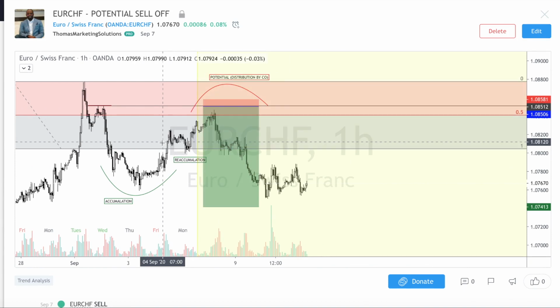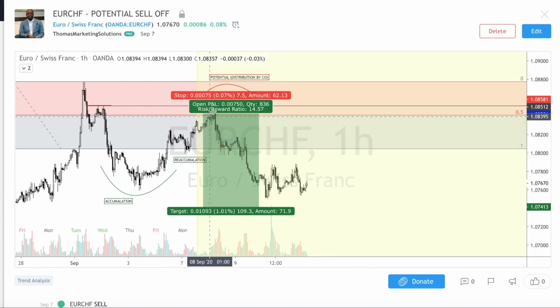That exhaustion on that last up candle, and then all of a sudden we saw the spread on the following candle, and boom, we were able to execute this well, no drawdown, and we were able to gain about 71 pips on that trade.